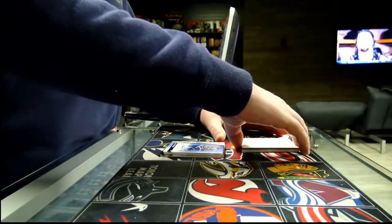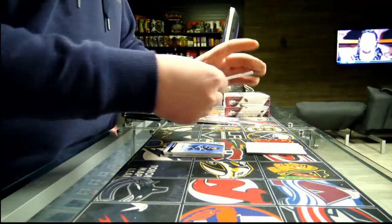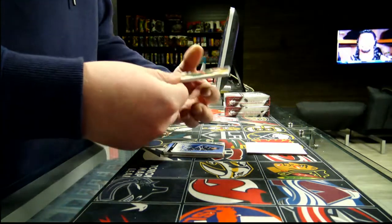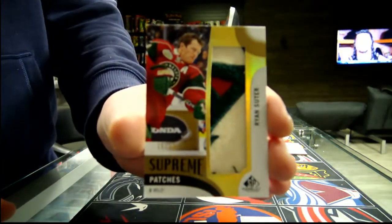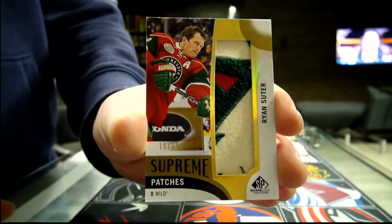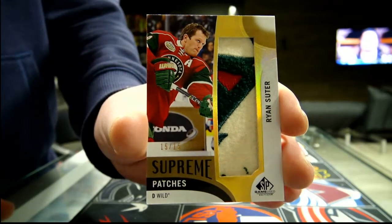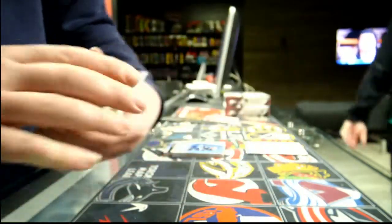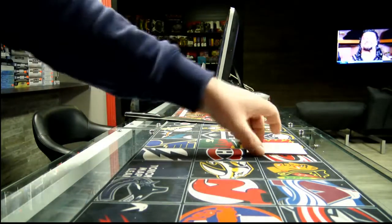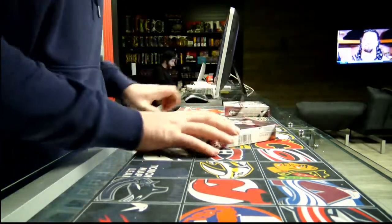And our last hit is a supreme patch, 15 out of 15, really nice patch. Ooh. For the Minnesota Wild, Ryan Suter. I like those supreme patches. Pretty sure it's my Robert. Yeah, it is. I'm gonna be happy with that one. Holy. Well, so those were the two SP Genius. Now let's do SPX.